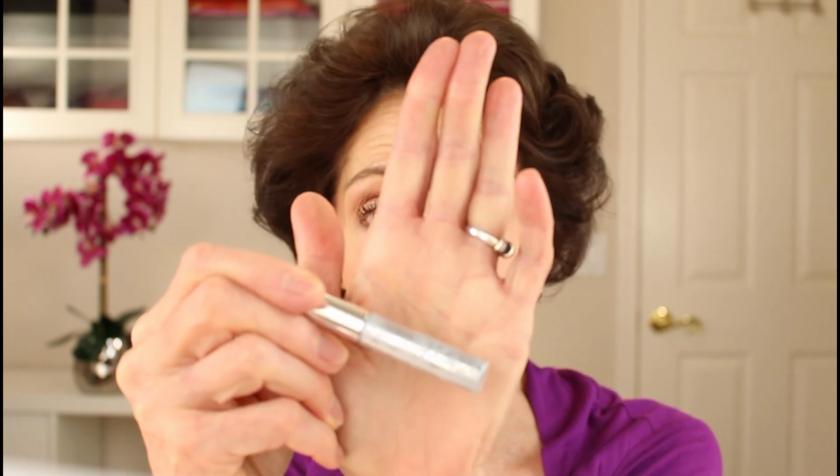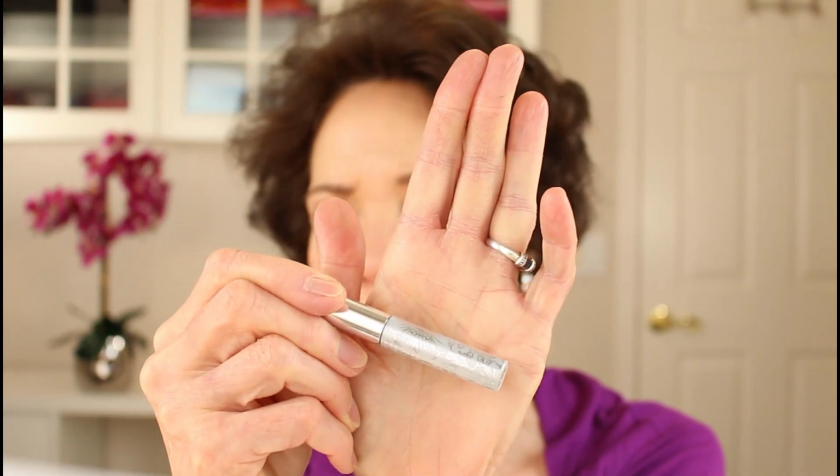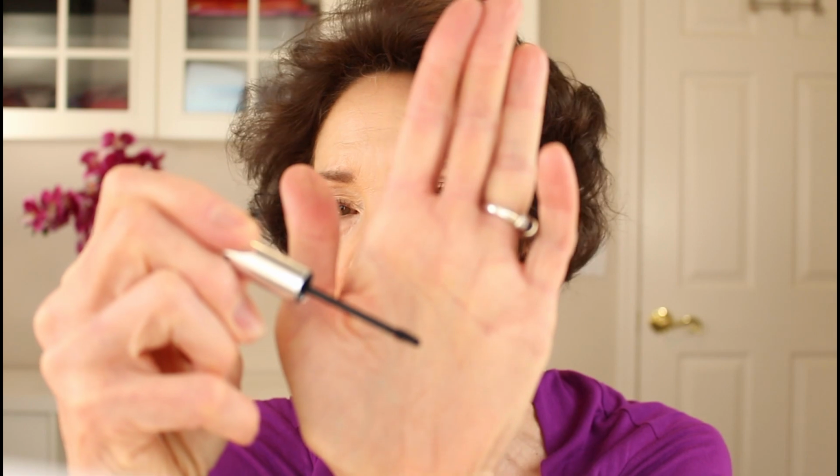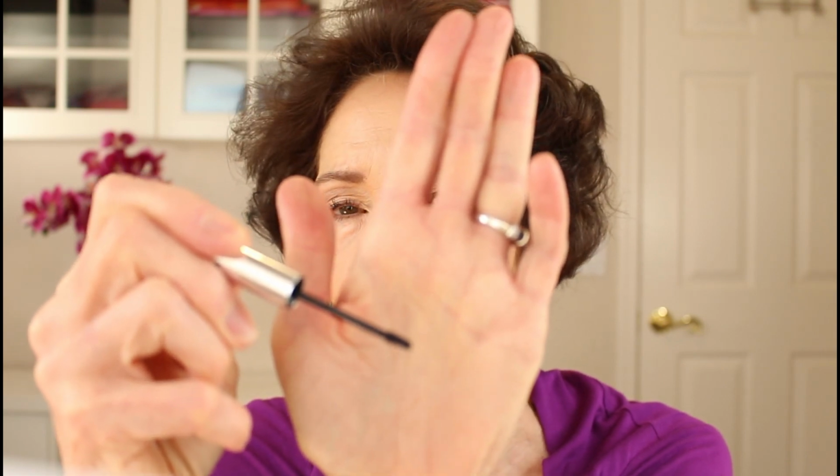It is appropriately called Bottom Lash Mascara. It's made by Clinique, and I'm frankly mystified by why other brands don't make a mascara like this. And I'll show you why it's so different. Here's the brush, and just look at how teeny tiny that brush is. That's what makes all the difference.